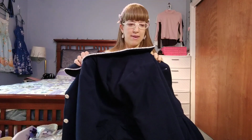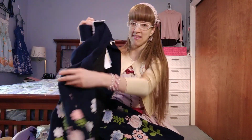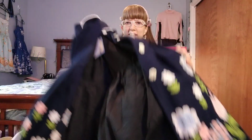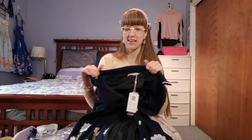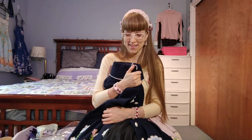So this feels like a really nice, heavy coat. It feels pretty high quality. The embroidery detail is excellent. The lining, I would say, is only about so-so. But the cost of this coat was, I think, about 77 US dollars. So compared to a Japanese brand coat, it is very inexpensive. And for a coat that I considered my dream coat, I feel it's very much worth it. So I will be looking at Miss Point again in the future.